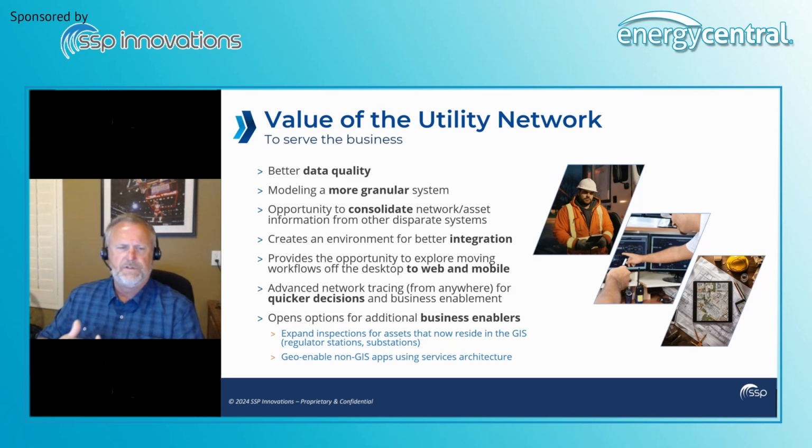So how does the utility network help serve the business? Well, it starts with data quality. You're going to have a cleansing process of your data in your GIS when you move to the utility network. The geometric network is a lot more lenient. The utility network, not so much. You won't solve all your data quality issues. You'll still have to have a good governance plan and strategy, but the UN is a great place to start making your data a lot more quality.